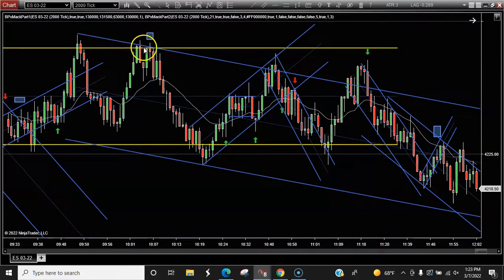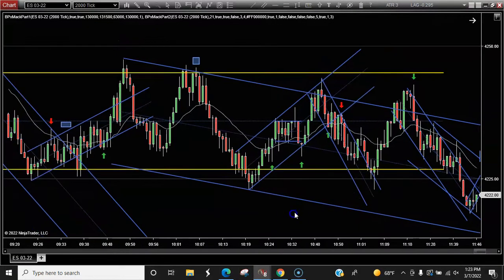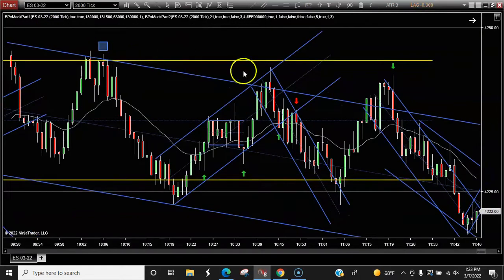You can see that's a lower high, lower high, lower high. So I marked that as green. But I don't know if you want to be. I think that's too risky given the fact that we're continuously making these lower highs. So I can't get this channel down. I'm going to delete it. That's clearly a channel down.